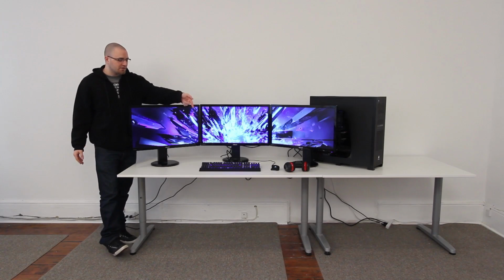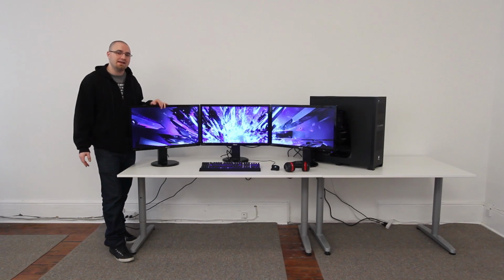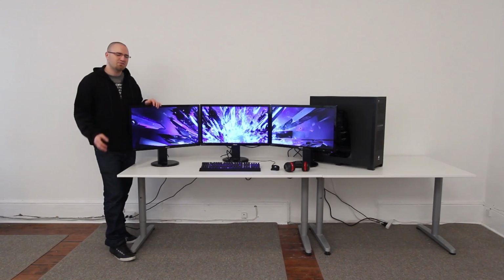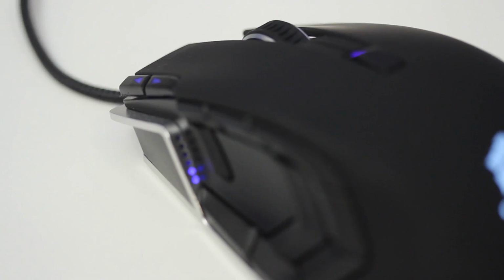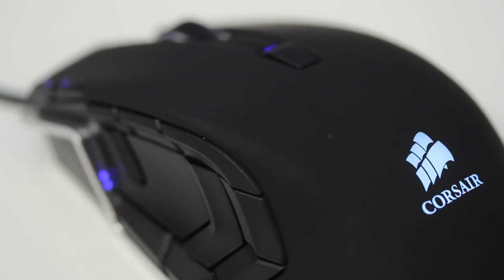So moving across, you'll also see the Corsair K90 gaming keyboard. It's a mechanical keyboard. That's really a must for a gaming PC, especially a high-end gaming PC like this. You want to have a mechanical keyboard. You've also got the M90 mouse, which is a good match.